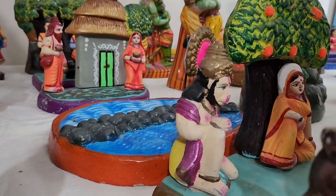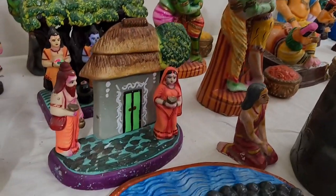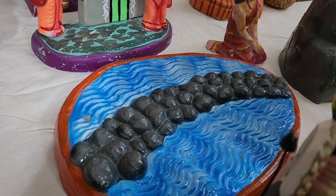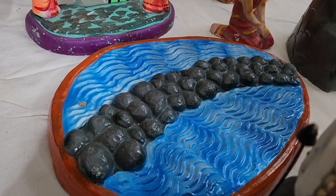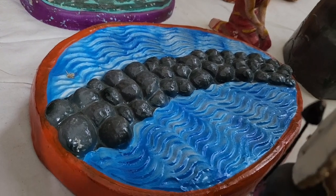This is Sita in Ashokavana, visited by Hanuman. This is the depiction of Ram Setu across the ocean that was built by Rama to go and see Sita in Lanka. This is also called the Adam's Bridge.